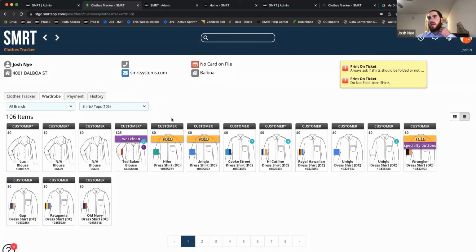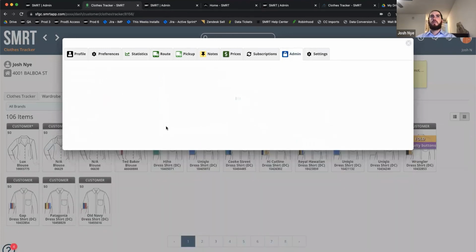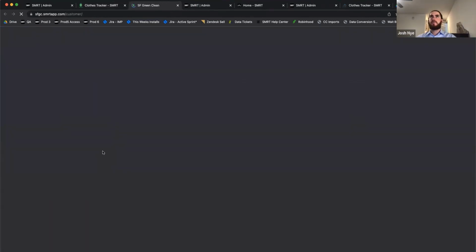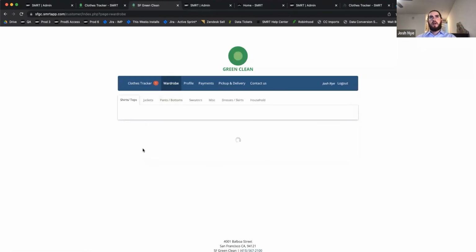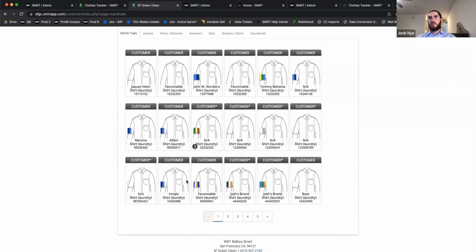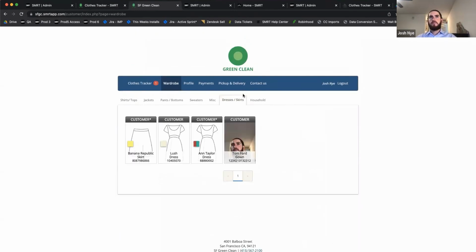Yeah, so here's every item I've ever had cleaned in my wardrobe. And this is in the POS. And if I go to my customer site, you can see my active order, but I can also see every item I've ever had cleaned as well. And when you take a picture of an item, it shows up in the wardrobe for that barcode. Does that answer the question?